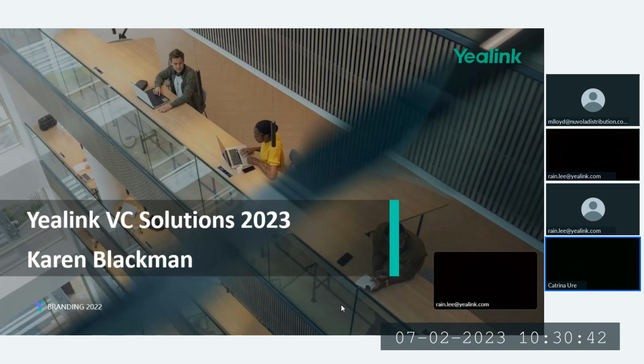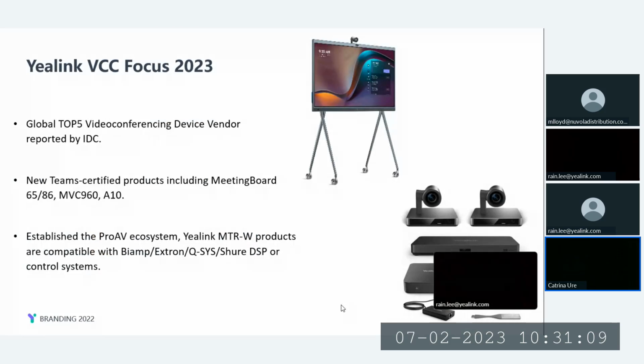So I think the key thing to take away from this is meeting rooms is definitely a growing market. Certainly with people now going back to the offices, their expectations of different types of meetings, whether that's a small office space, a huddle room, or an auditorium, is something that is an easy conversation for you to have when you're talking to your customers. So without further ado, let's run through some of the key things for 2023.